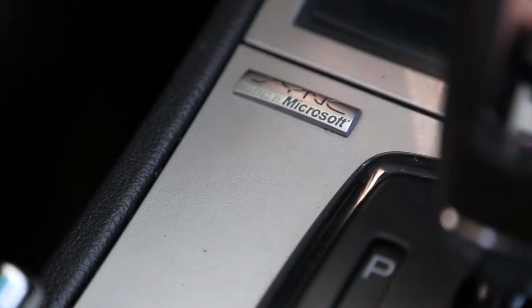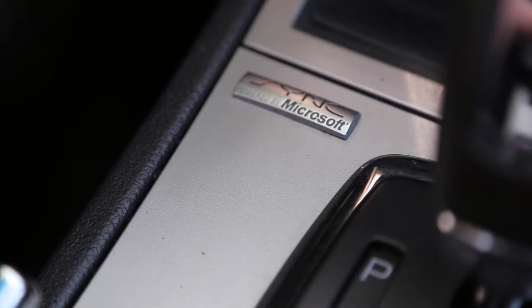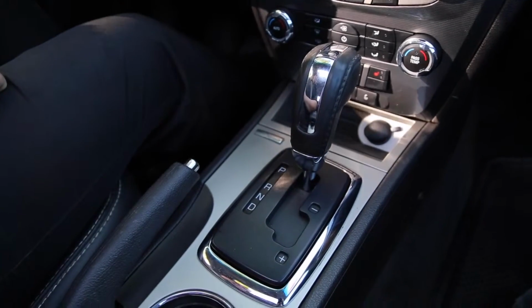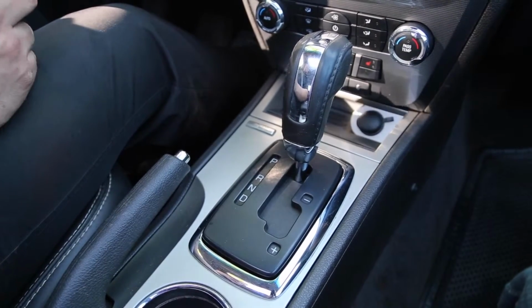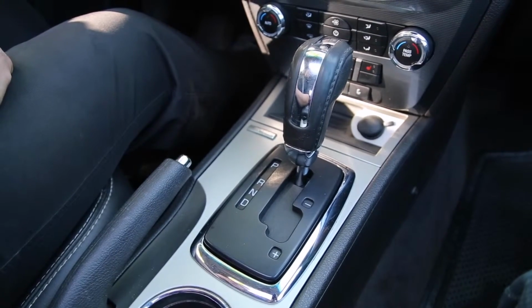Over here, this is a Sync system. So this is voice activated phone. It's a great system to have. Keep your hands on the steering wheel and drive safe. Right here you can see your automatic shifter. It is a 6-speed automatic to give you better fuel mileage. Your plus minus gives you the manual shift mode. So if you want to have a little bit of fun, no problem. You throw it in the manual mode, you have yourself a little bit of fun.